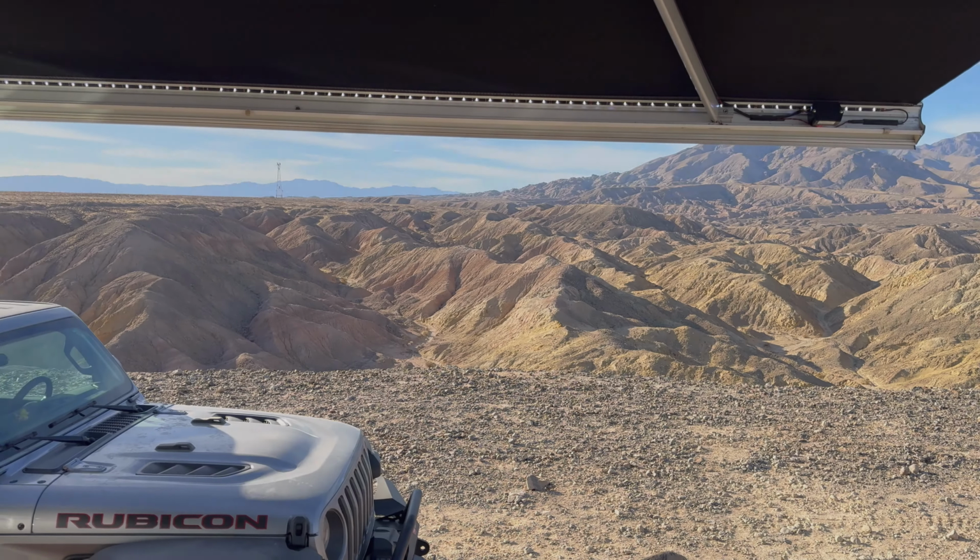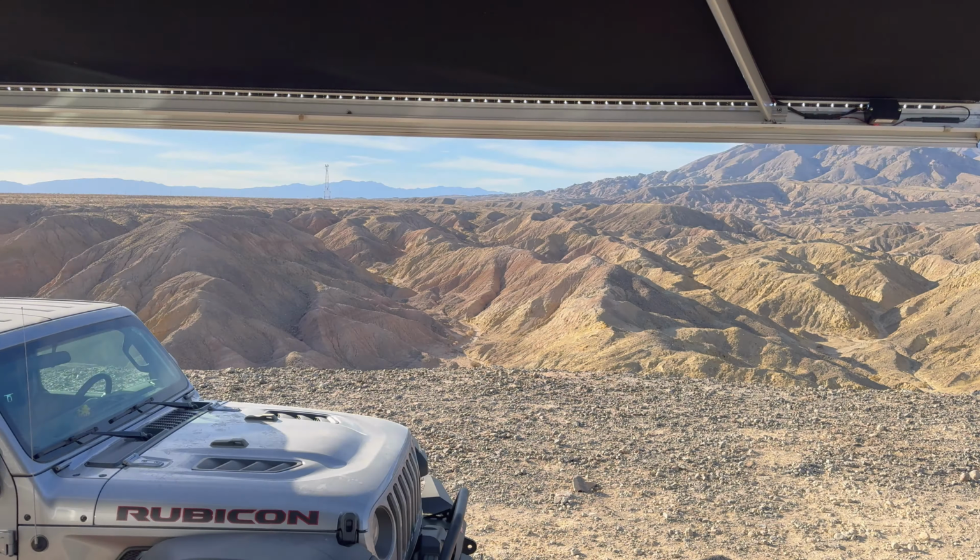Well, the effort is worth it, because this is the view that we have from the door of the EarthRoamer. Hi. Hey. There's our little fire pit, and there's the mountains in the background. Okay, so it's not perfect yet, but this is our outdoor cooking setup. Coffee bar, jet-powered camp stove.